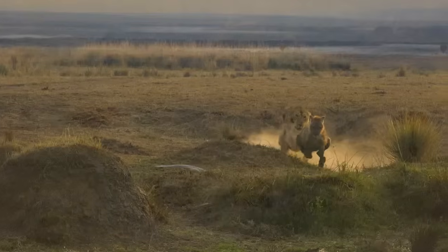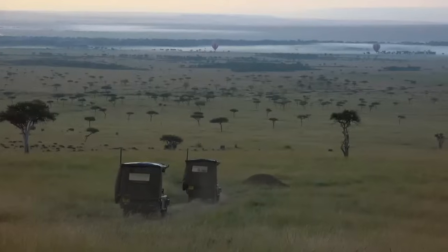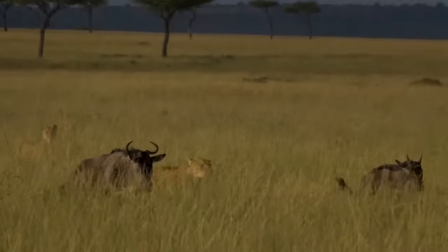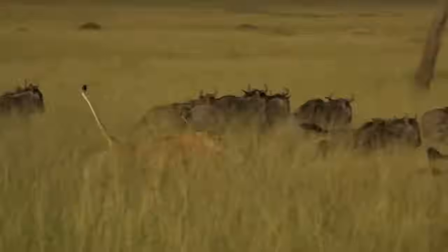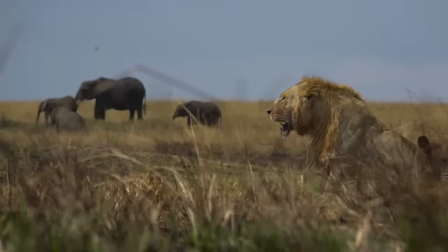Oh, she's gonna catch it. Come on, Tommy! Watch this, we're about to see a kill. You can see how close he is from where I am.